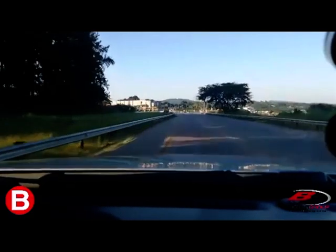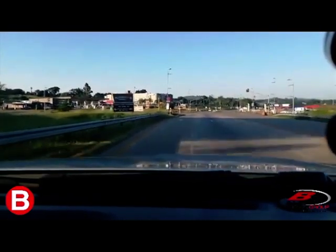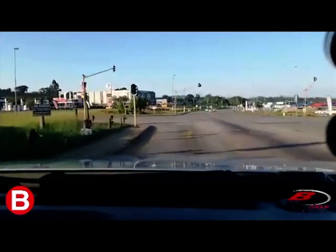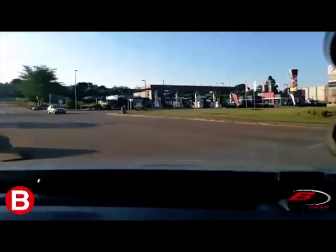Should pick someone up. That's a good idea, Dave. That's a very good idea, actually. Well, it's been a rather uneventful drive. Let's drive up here towards our private hospital, MediClinic.